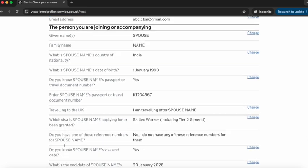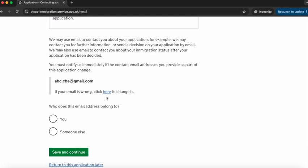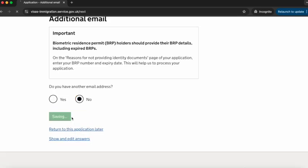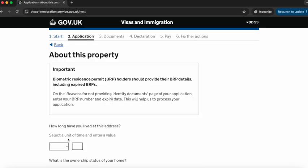Now we have completed the first bit of the application, so check your information and click on continue. Now we have reached section 2 of the application form. Confirm your email address and continue. Now you'll be asked to fill in details about your address, your passport, and your current nationality. Continue to fill them in.